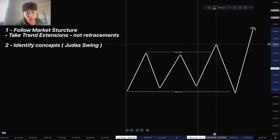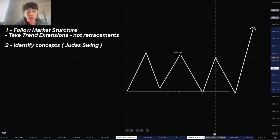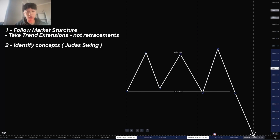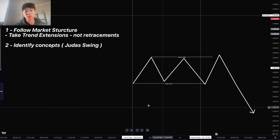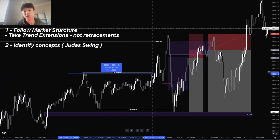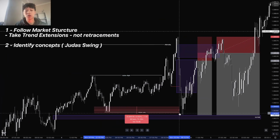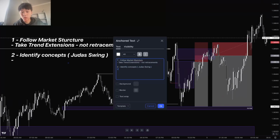But if it was the opposite way, and price takes out the Asian low, and then it takes out the high, you would want to take a short in the opposite direction. So there's bullish and bearish Judas swings, but today unfortunately we had a bullish Judas swing, which took out the Asian high, then took out the Asian low, and then we continued higher. So realistically I should have realized.